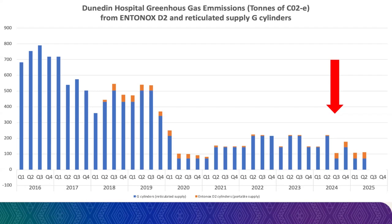But what you can also see is the blue bars continue marching on, roughly 4 G cylinders per month, with no connections to the walls at all over this period of time. So the conclusion is that this is all due to leakage. So after a year of the maternity unit using point of care cylinders, it was decided that we would switch off reticulation to the maternity unit and make it a permanent change to point of care cylinders.